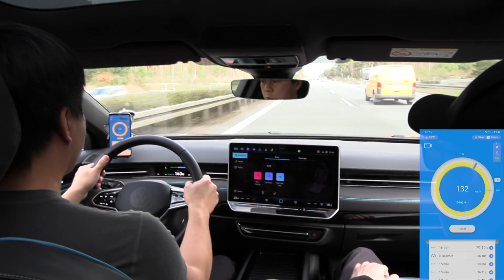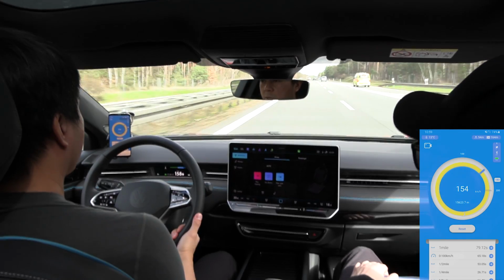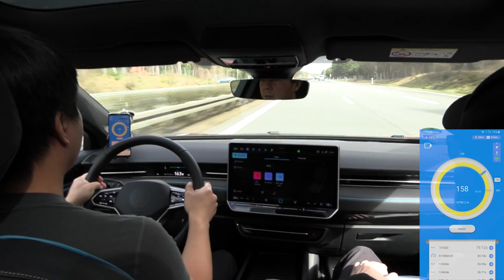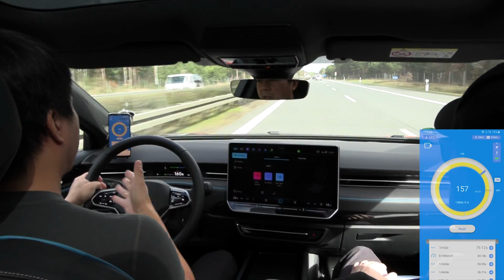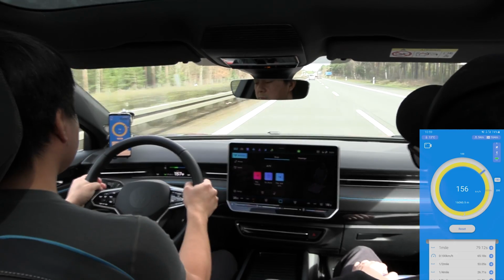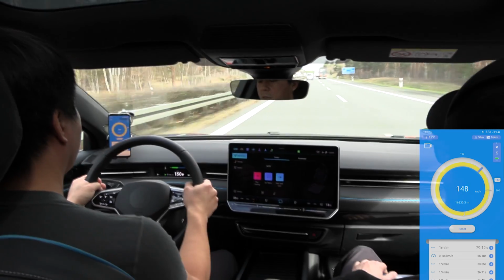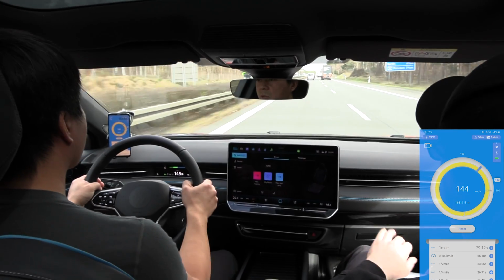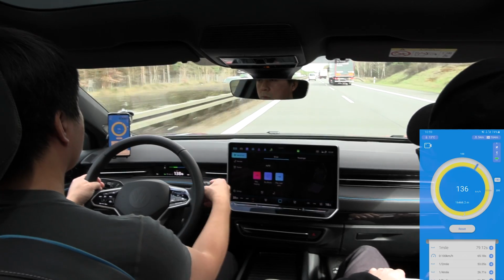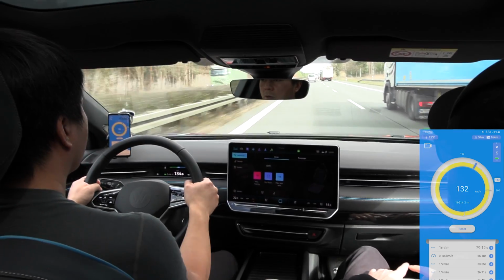That feels good. Steering wheel actually feels very much like the regular ID3. I don't think there is anything different there. Unfortunately, we still have the haptic buttons. I'm not a fan of it. And the stalks seem similar to the other ID3s. So it makes sense to reuse many components.